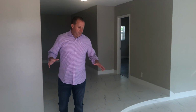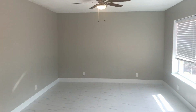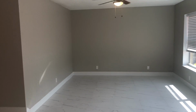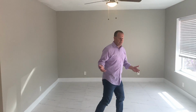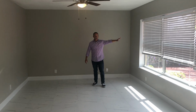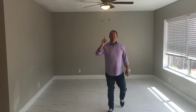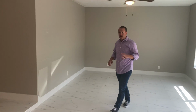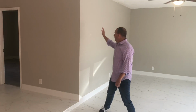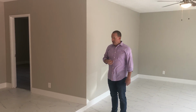So what we have is tile floors throughout. These are really pretty tile floors. They run through the entire house, except for the bedrooms that have laminate wood. This is a massive, beautiful living area. It's got great light coming in. About 3/4 of the house has impact glass windows and doors. And the roof is a concrete roof, great for insurance. Really cool roof that lasts forever, hopefully. And the paint on the house is completely repainted. Floors are new, kitchens are new, bathrooms are new.